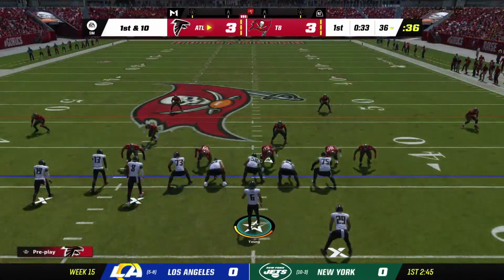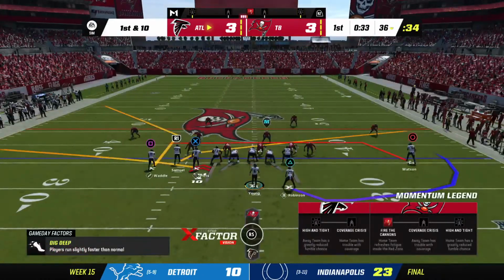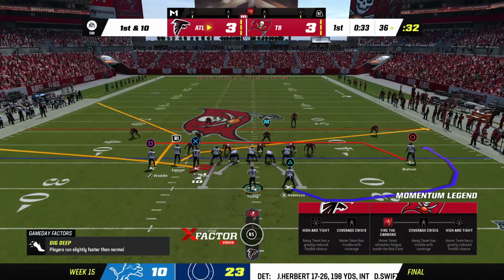Falcons offense making their way onto the field. Let's take a look at the playoff picture coming into the weekend in the NFC.